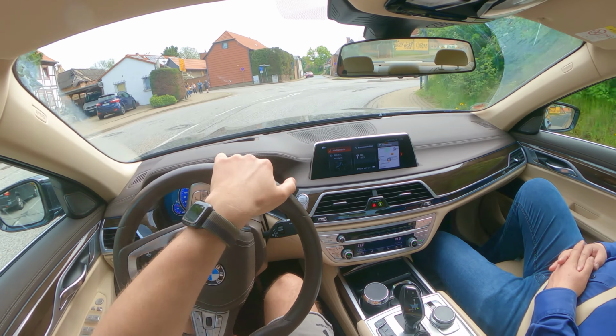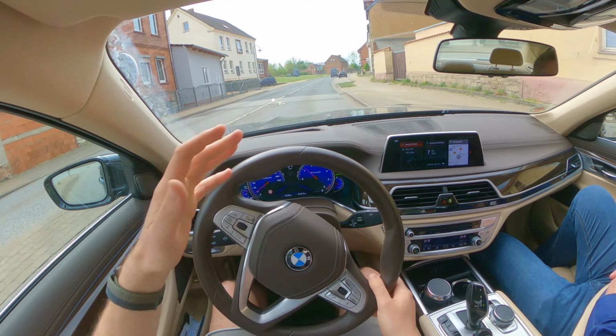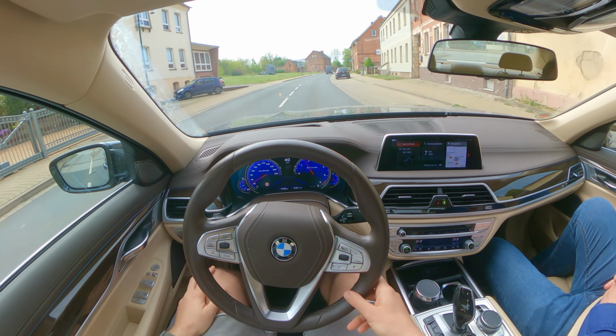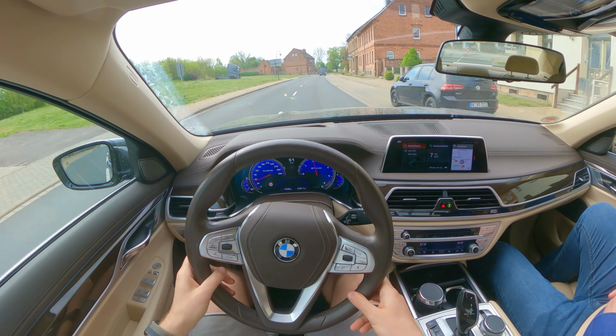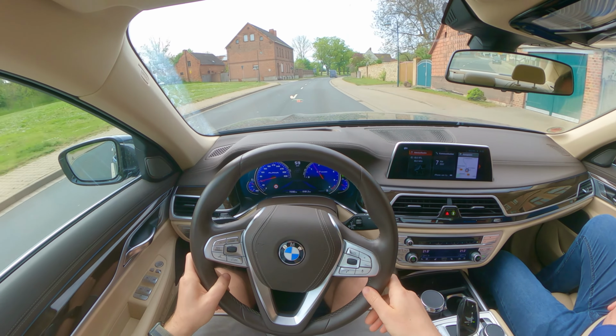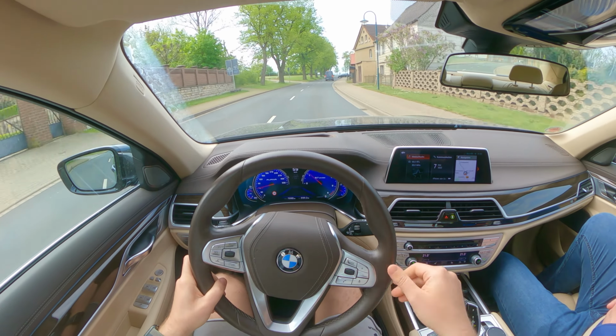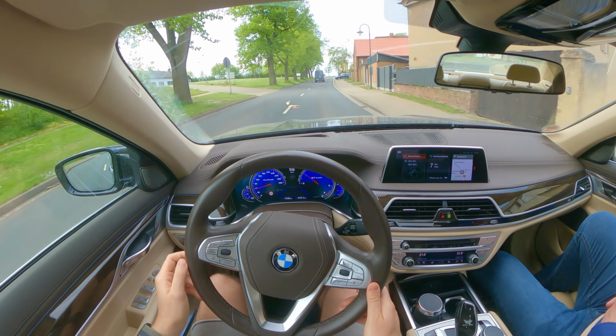It's also, of course, a car that has some additional stars for the image. It's a 7 series in the end, and it makes a lot of fun to drive it. I will simply drive a little bit and let you enjoy the silence that you have with such a car.